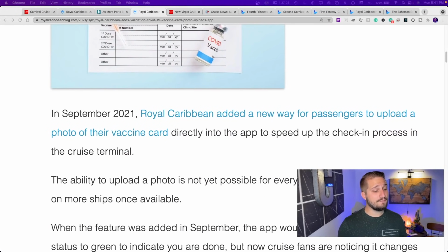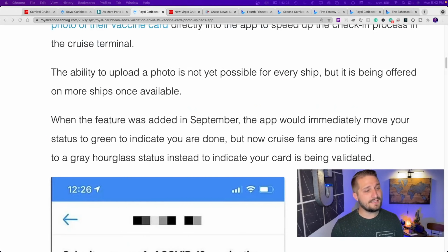In September of 2021, Royal Caribbean added a new way for passengers to upload a photo of their vaccine card directly into the app to speed up the check-in process at the cruise terminal. The ability to upload a photo is not yet possible on every ship, but is being offered on more and more ships once available. And I would note that I have seen that feature available on at least one of my Royal Caribbean cruises that I'm booked on in the next couple of weeks.